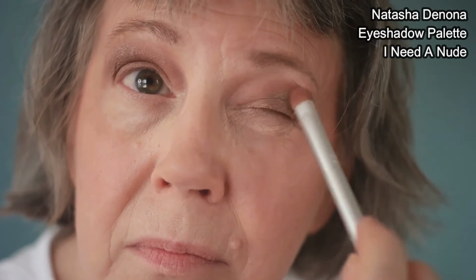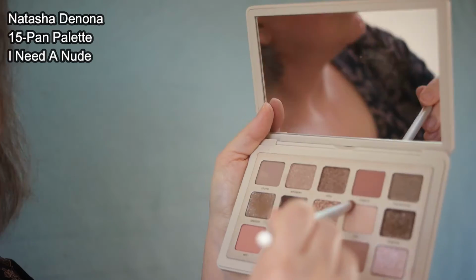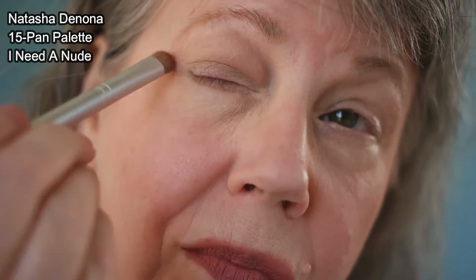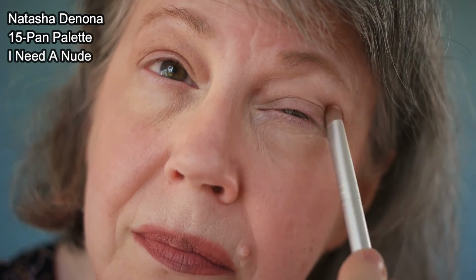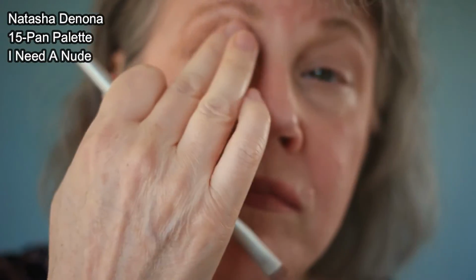And the Starlette palette, I think it's a little bit different, but again, I think that at least when I create makeup looks, it still looks so subtle that it's not really that much different with that one either. But I do really like the Natasha Denona eyeshadow formulas, and I do like the way that they look on my eyes, and I think that I'm able to just throw on whatever kind of colors strike my fancy at the moment.